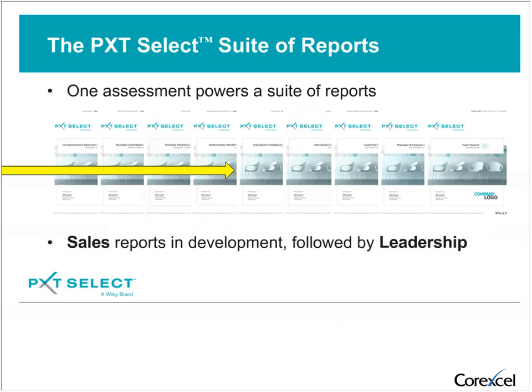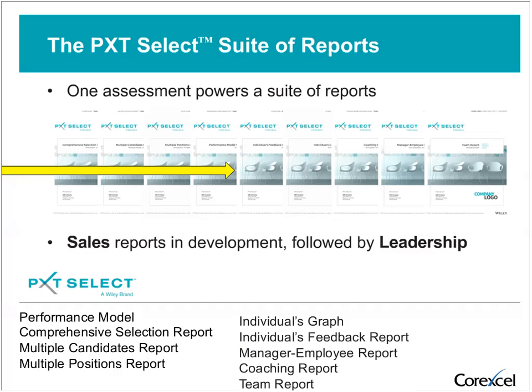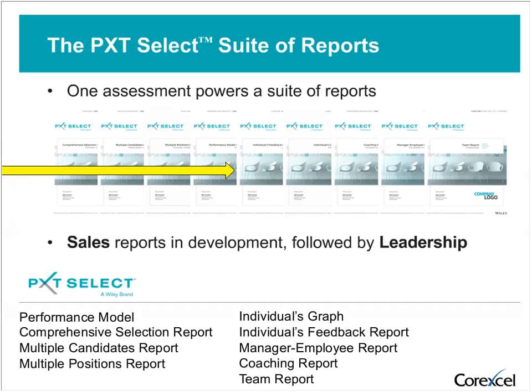So in summary, what we covered is the PXT performance model, the comprehensive selection report that includes the interview questions, the most valuable piece, the multiple candidates report, and the multiple positions report. Next month, we're going to have a follow-up session and provide an overview of the reports that help you onboard and manage a new hire, in addition to helping them integrate into an existing team. As well, there is a report that helps you coach their job skills and behavior, develop their talents, and also because anyone who takes the assessment can be run against any of the 135 positions, you can also use the reports to help you with this person's career planning.